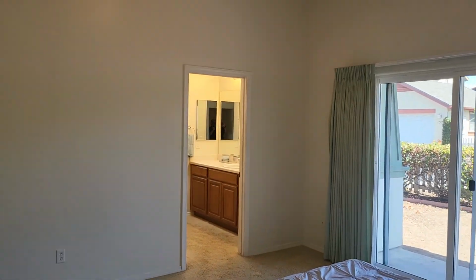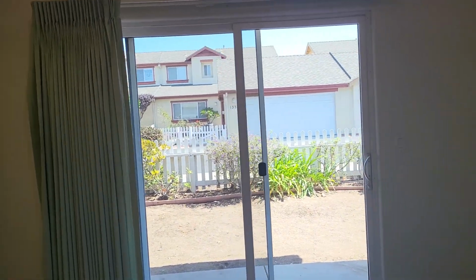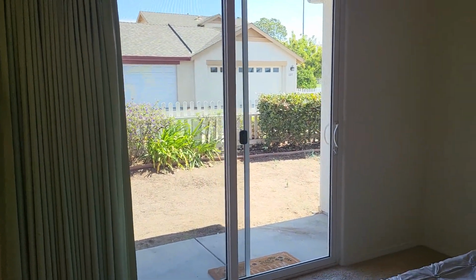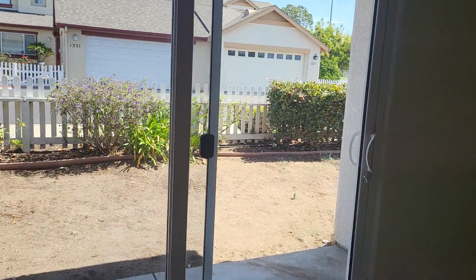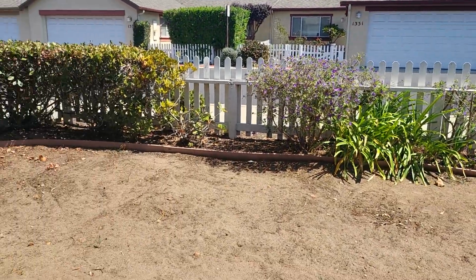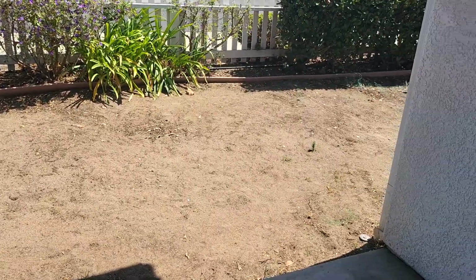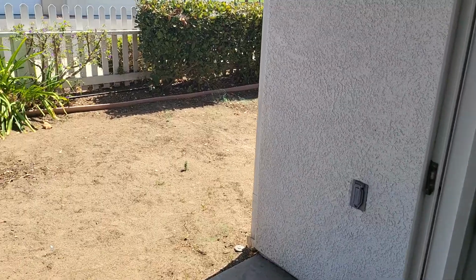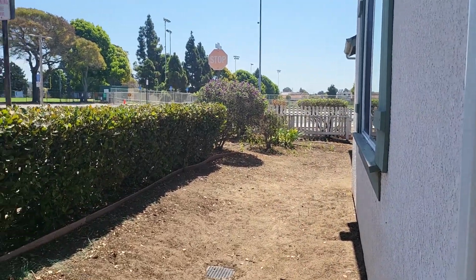But look at this. This is the primary bedroom. Beautiful high ceilings also. Just a great little entrance off to the side there to your side yard. You can definitely set that up with a little table and chairs. Just kind of sit out here and relax, read a book. You know, set up your little courtyard area. Got your outlet here, that's nice. Just take a quick peek. Isn't that nice? You got your whole side yard here.